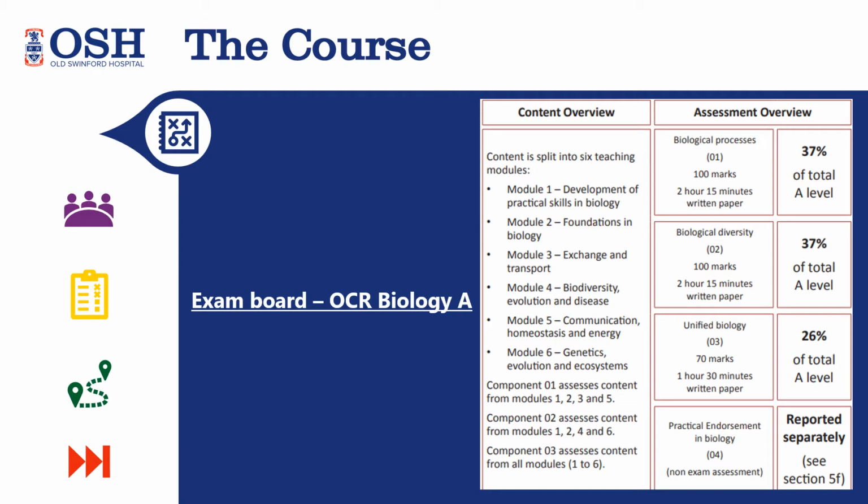The practical endorsement, the non-exam assessment, is reported separately. It's not part of your overall grade, but it's something that you can showcase to universities to say that you have a practical endorsement as well, and students tend to get it. It's a straightforward exercise as part of the biology A-level. You do have to showcase a portfolio, you do have to work through it over the course of the 2 years, and you need to make sure that it's being checked and certified by your teachers. So let's go through each of these modules and talk about the kind of things that you'll be studying in each component.